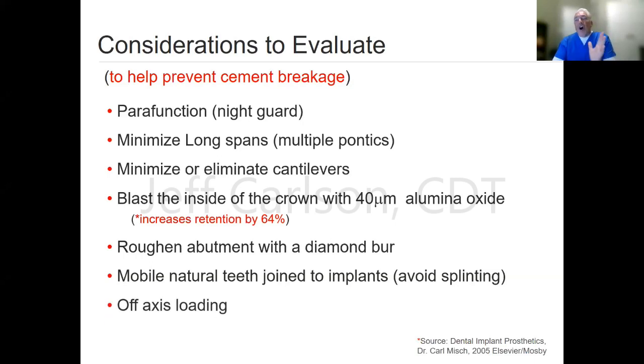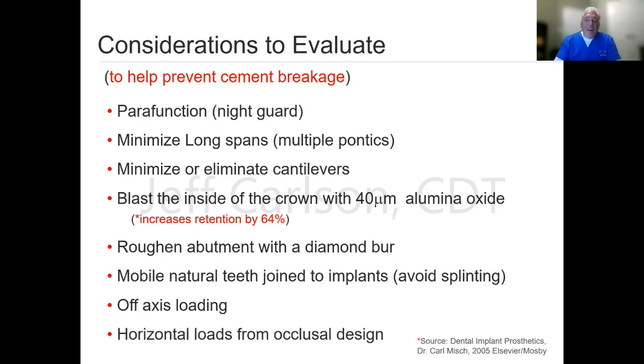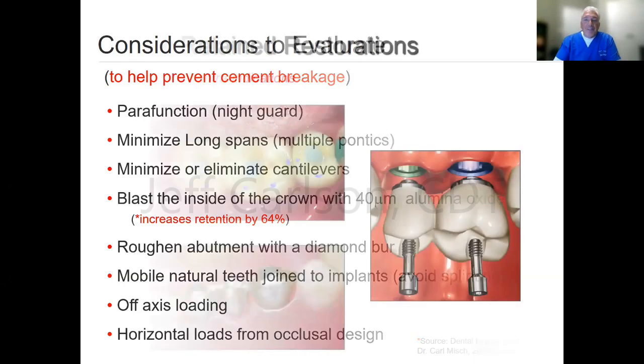Watch for off-axis loading, as that can cause, and you're going to see that when I get into biomechanics coming up here, that can accentuate loads. And then horizontal loads, again, occlusal scheme: functioning lateral excursive movements, clearing in eccentric movements, clearing and no balancing interferences, multiple units, especially cross arch. You're going to go with your group function.